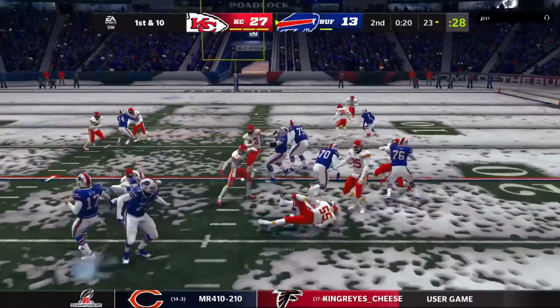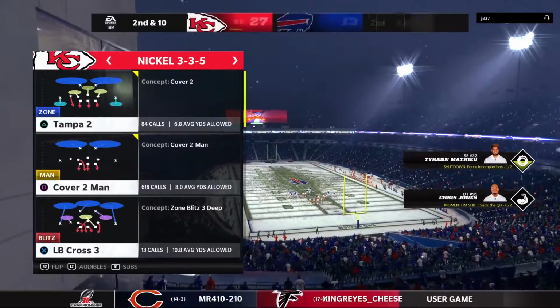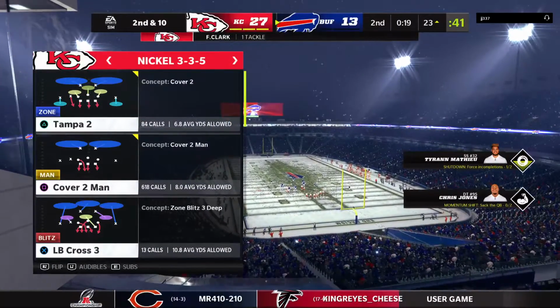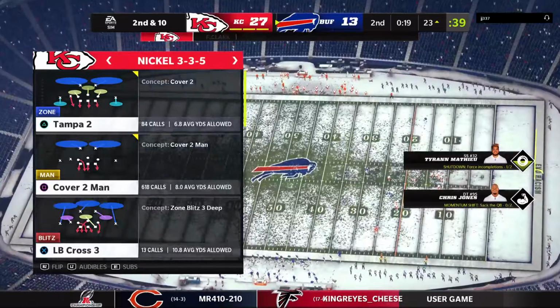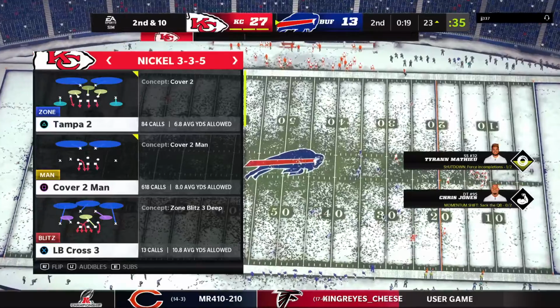They'll run on first down with Singletary. And for one of the first times tonight, he's going to be held up at the line of scrimmage. The Bills are going to go ahead and use their final timeout as they stop it with 19 seconds to go in half number 1.